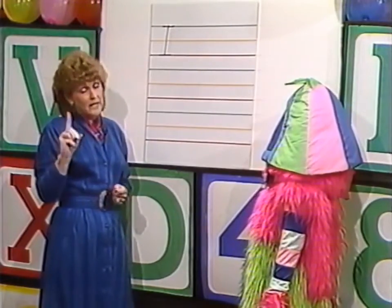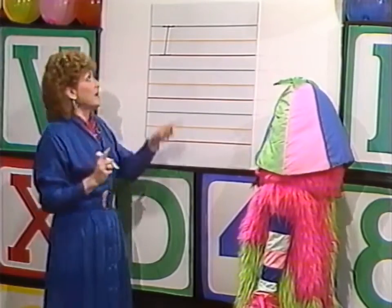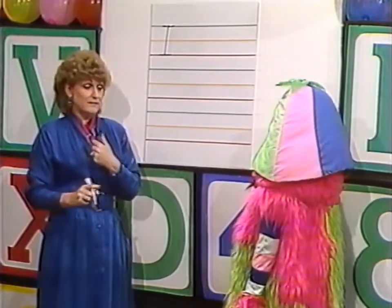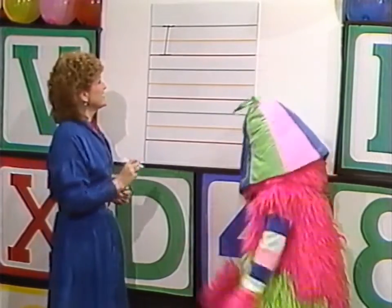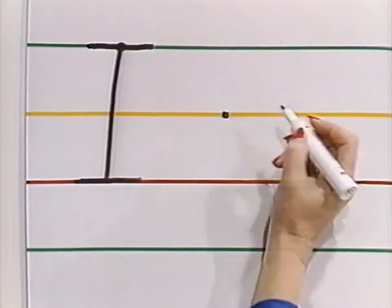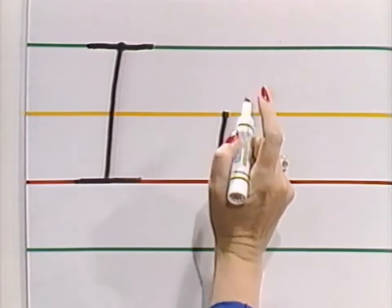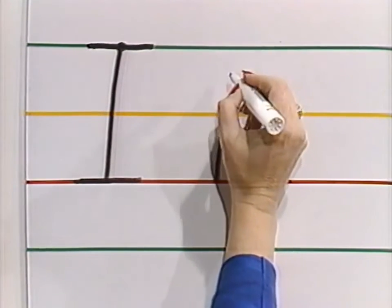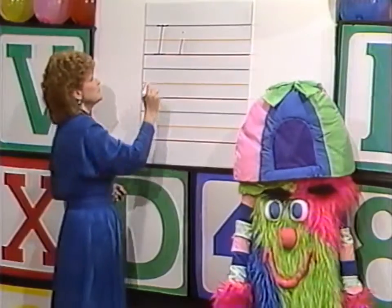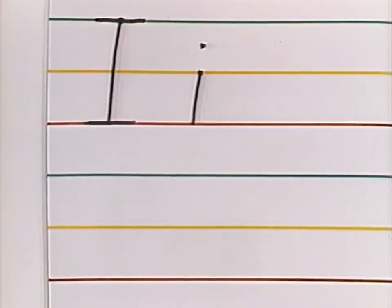I says I. Actually, I has two sounds. It says its name, I, and it says I. And when it's alone, it is a word. When it stands alone, it's a word. It says I, like I love you. Oh, I love you too. Now watch. For a small letter I, start on the yellow line, go down to the red, and listen to this, boys and girls. I makes the sound of its dot. I. Did you hear it? I. Right there. And make sure that the dot does not touch the I.